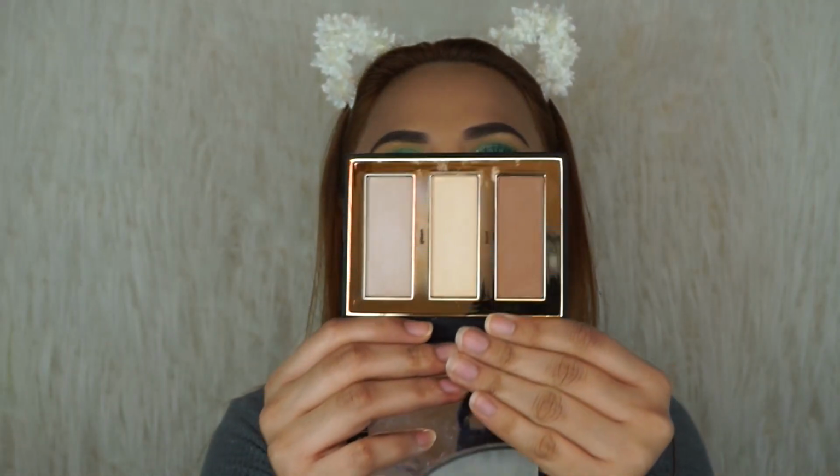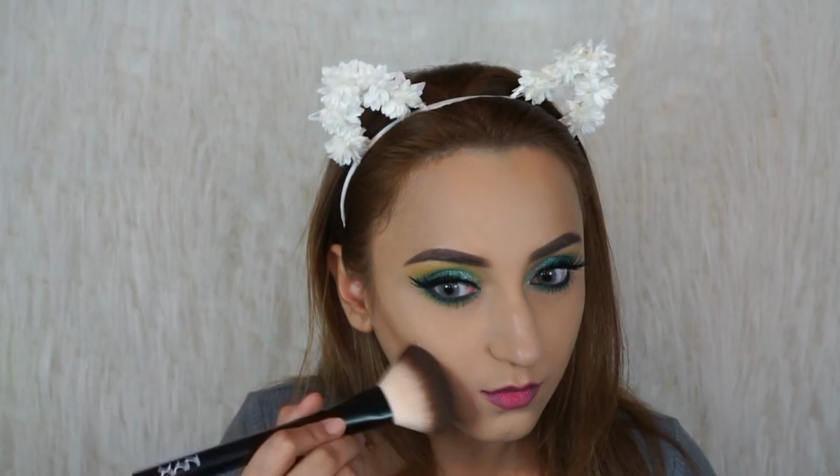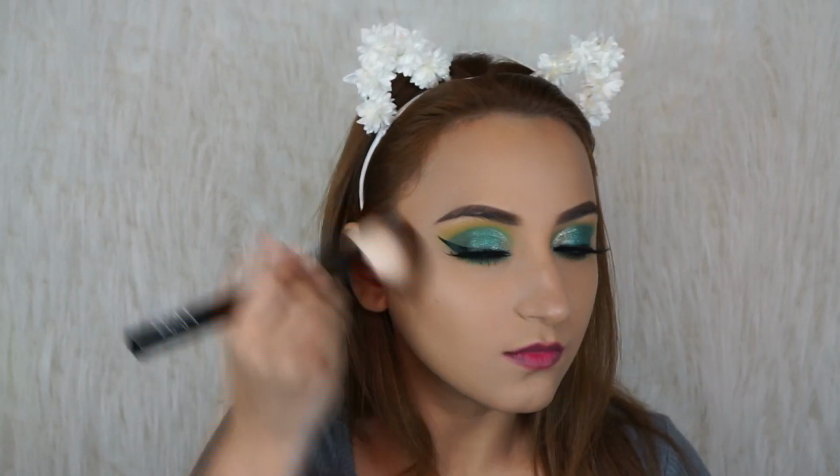Oh my god. Back onto the face. For bronzer, I have the Tarteist Pro Glow to Go palette. So you get a bronzer and two highlighters. And I'm gonna pick up the bronzer shade. It's called Chisel. Oh, that is quite pigmented.